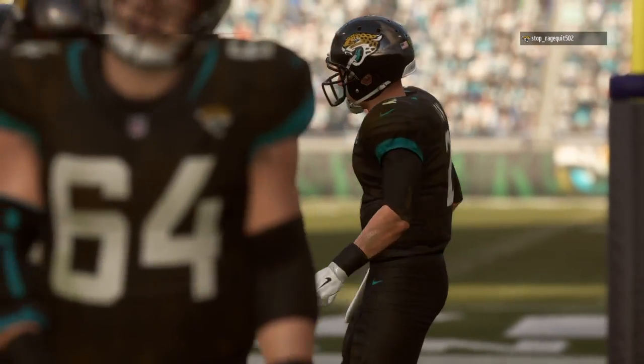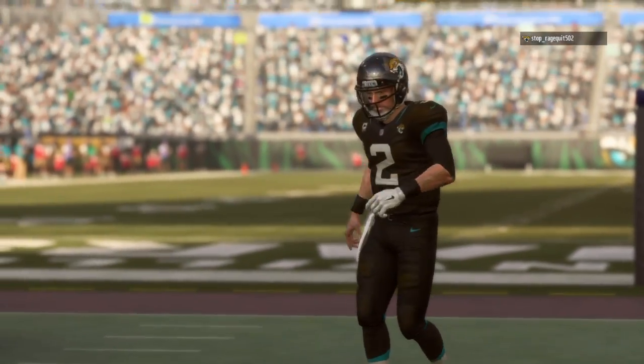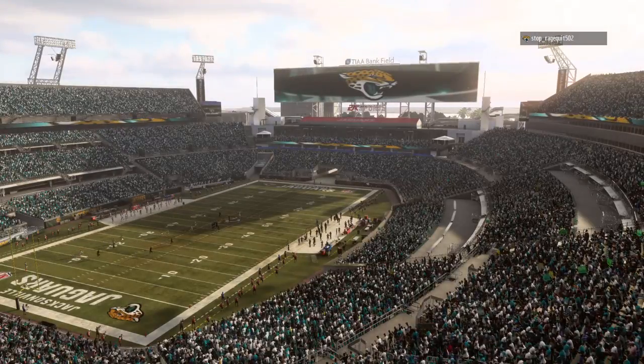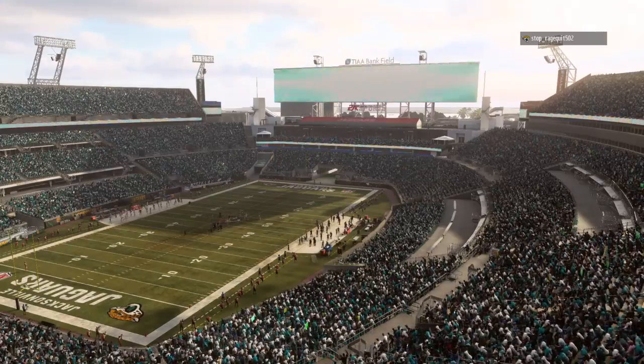So for Cleveland, it was a great all-around performance as they come out of this one with the victory. And they will head home next week to take on the Tennessee Titans. Meanwhile, for Jacksonville, they will fall to 1-1. And they'll look to get back on the beam next week as they host the Pittsburgh Steelers.